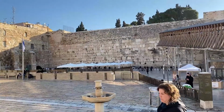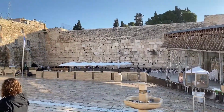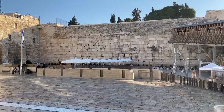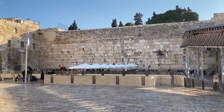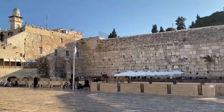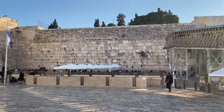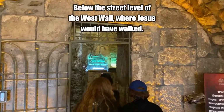Give it a day or two. And there is the Wailing Wall. Women on the right, men on the left. Here it is, the West Wall. Western tunnels.